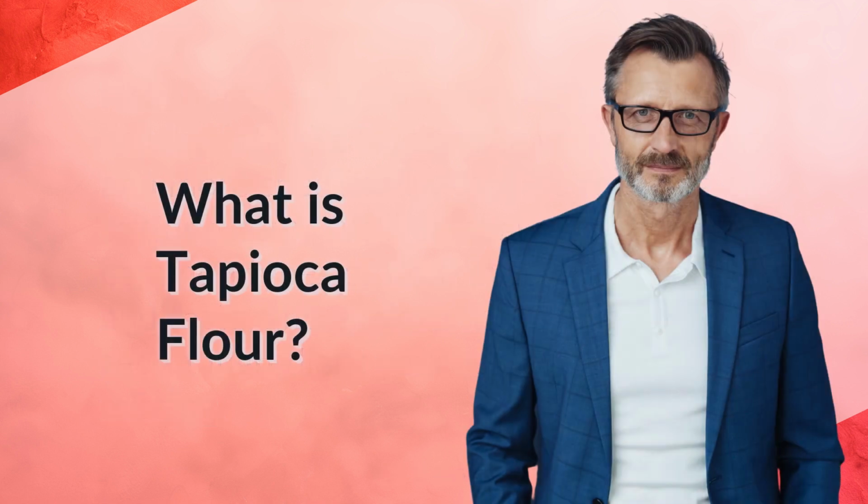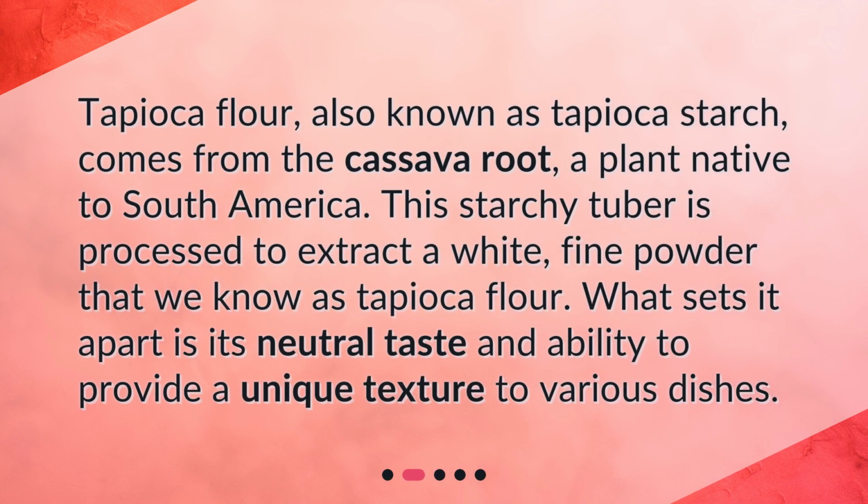What is tapioca flour? Tapioca flour, also known as tapioca starch, comes from the cassava root, a plant native to South America. This starchy tuber is processed to extract a white, fine powder that we know as tapioca flour. What sets it apart is its neutral taste and ability to provide a unique texture to various dishes.